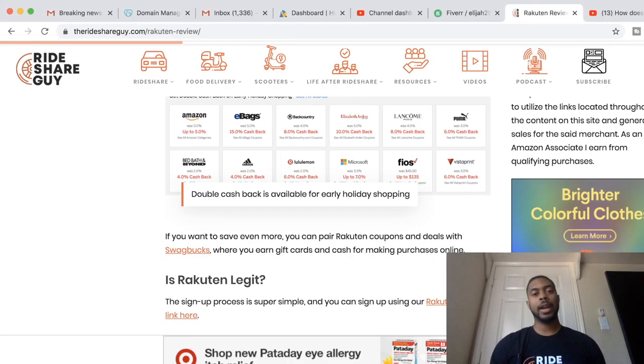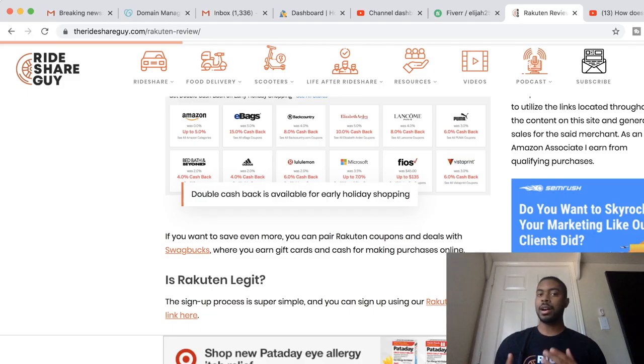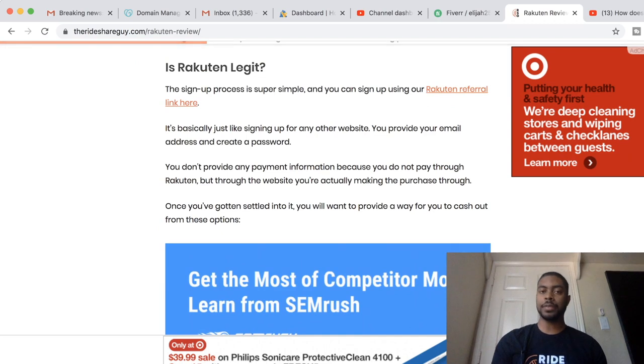So Rakuten is very similar to another app that we've covered called GetUpside that saves you money on gas via cashback. So you're doing something that you're already spending money on, like gas or in this case, online shopping, and then you can get cashback for doing that activity that you were going to do anyway. The only difference is before you were leaving money on the table, but now you can grab that money in the form of cashback.